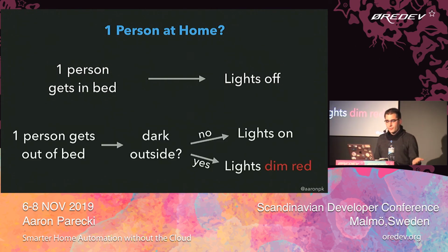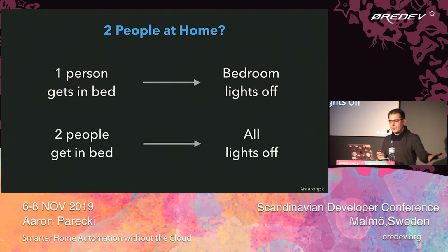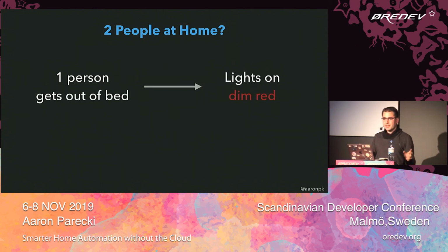And then if one person's at home and one person gets out of bed, is it dark outside? Because we know the location and we know the time of day. If it's dark outside, then turn the lights dim red, but if it's bright out, turn the lights all the way on. But if there's two people at home and only one person gets in bed, turn only the bedroom lights off. And as soon as both people get in bed, turn off all the lights. Or if one person gets out of bed, then turn the lights on just dim red, because then you can at least see a little bit around the house, but you're not going to wake everybody up.